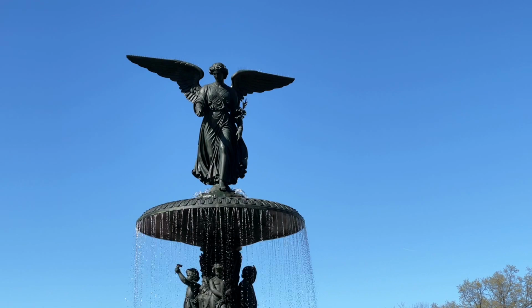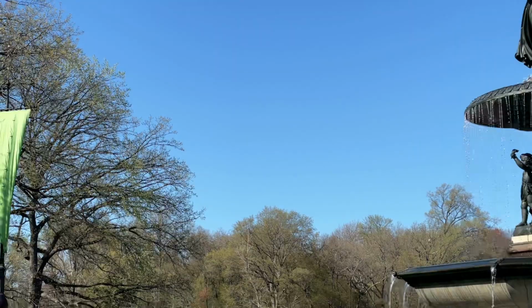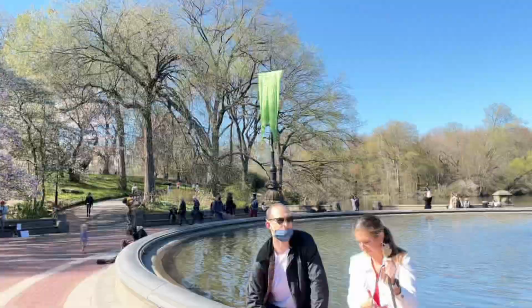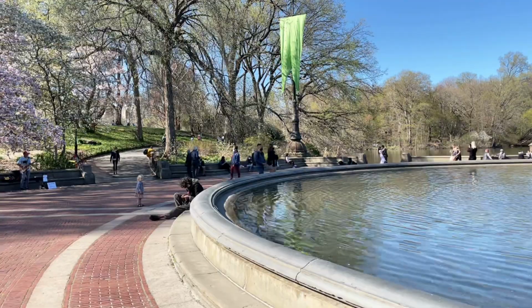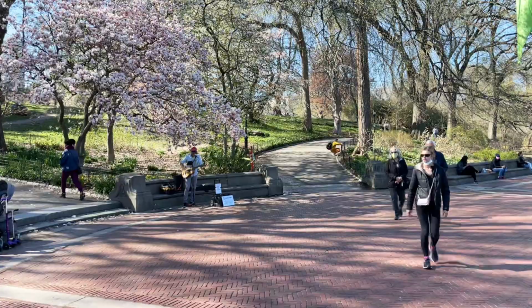So let's roll over this way. Balto, he's on the other side of us. There are about 85 statues in the park. You've got Balto, Alice in Wonderland, any number of them. Unfortunately, we can't get to them all on this tour. If you come to New York when Sandeman's is fully running again, you can definitely see the Balto and Alice in Wonderland statues.